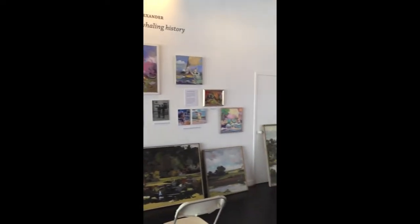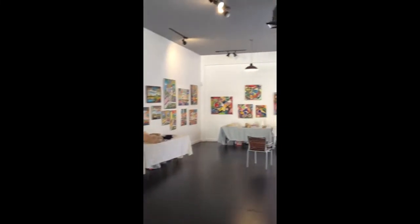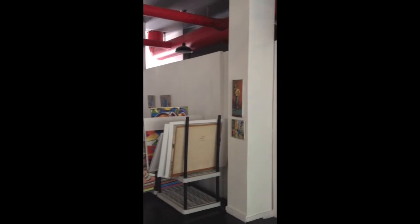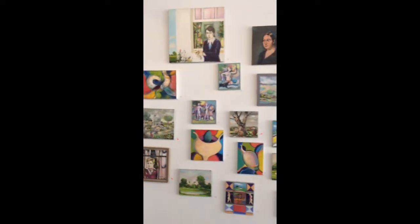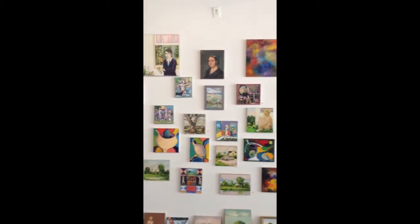And I'd brought out some other landscapes people wanted to see. It's the bargain bin, wounded paintings. The wall of smalls here, mixing and matching different styles.